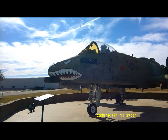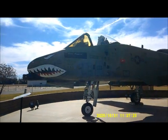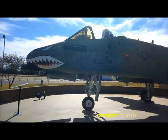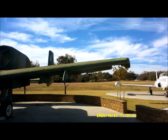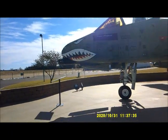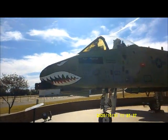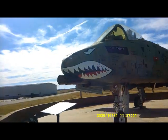Okay, before we go in, we're going to take a look at some aircraft around here. This is a fighter jet. This actually has Team Shepherd on it. That would have been the general. Let's go down here and read this plaque real quick.